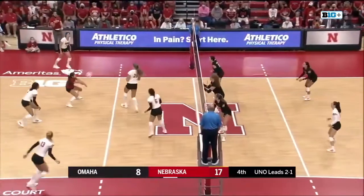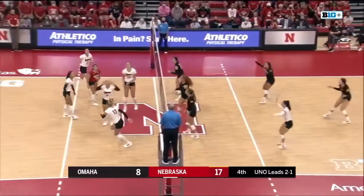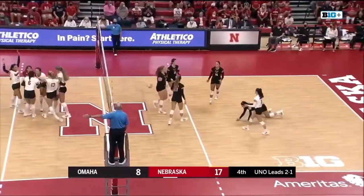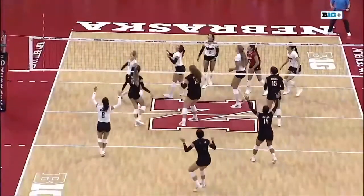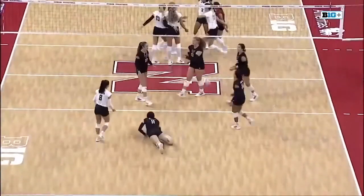Near ace for Nebraska's Lexi Sun. Bump pass, Kenzie Knuckles, bump pass. Nebraska attacks in the middle. Block back, covered again. Lexi Sun to the donut. We might see a green card here from UNO. The question becomes, did that Lexi Sun kill clear the net and hit the block, or go into the net, come back, and then four hits?